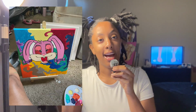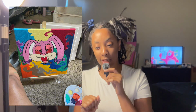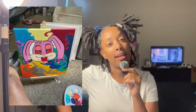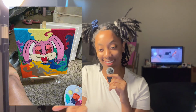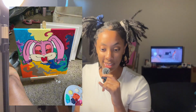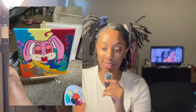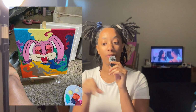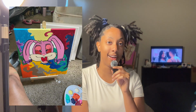And then I did another bunny. This one I seen on Pinterest as well. I just changed the background, but the bunny, I don't even know why I was painting high. I don't even do this. Like, I don't do it. And she kind of cross-eyed now that I look at it. But again, the background, I used to do like the little squigglies and then just fill it in with different colors. Now that I see her cross-eyed, I don't like it no more. 0 out of 10.